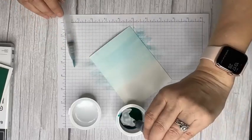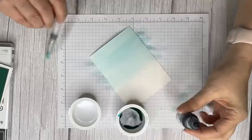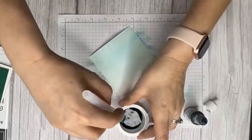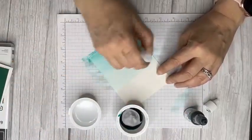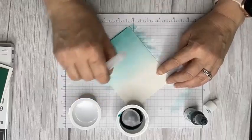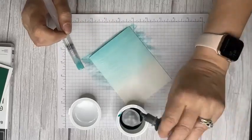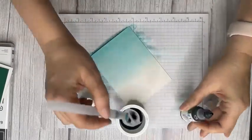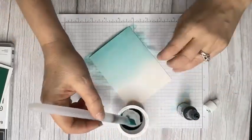Then we're going to add a drop. This is one drop of ink. Mix it. And work. And the more you work, the wetter this paper is going to get. This time, don't go all the way up. Try to just blend it in a little bit there, we're building that ombre. And we're going to do another drop. You see where we're going with this? Just a drop, and then we go.